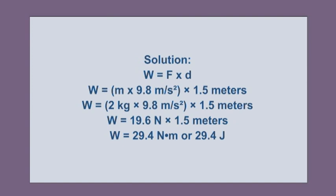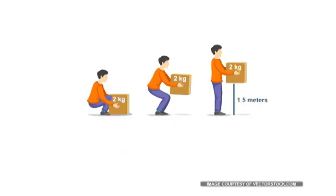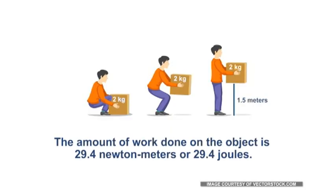W is equal to 19.6 newtons times 1.5 meters. W is equal to 29.4 newton meters or 29.4 joules. Therefore, the amount of work done on the object is 29.4 newton meters or 29.4 joules.